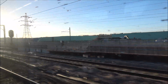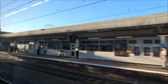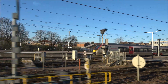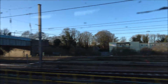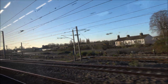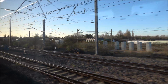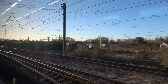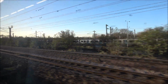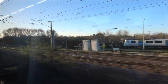The Class 180 Adelante is in a 5-car DMU configuration, with one car having a first-class section and the rest all being standard class. There's also a small buffet in the second car, which just happened to be the car that I was in. The typical train used on this route is the Azuma, which has been really popular with train operator LNER, which operates the majority of service. The Azuma has also been used by TransPennine Express and Hull Trains, Hull Trains being a newer operator on this route.